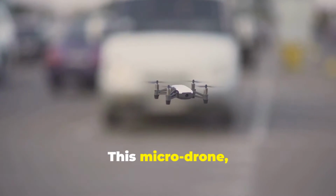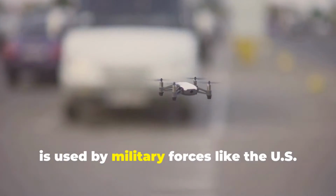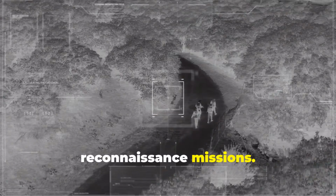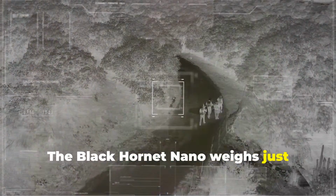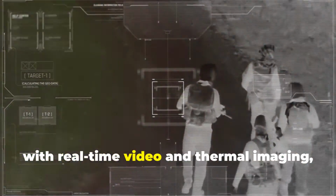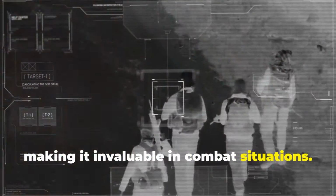In military applications, the Black Hornet Nano is a significant development. This microdrone, developed by the Norwegian company Prox Dynamics, is used by military forces like the US Army and the British Army for reconnaissance missions. The Black Hornet Nano weighs just 32 grams and provides soldiers with real-time video and thermal imaging, making it invaluable in combat situations.